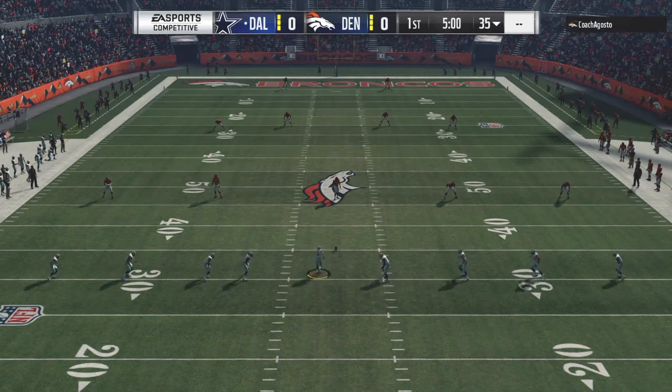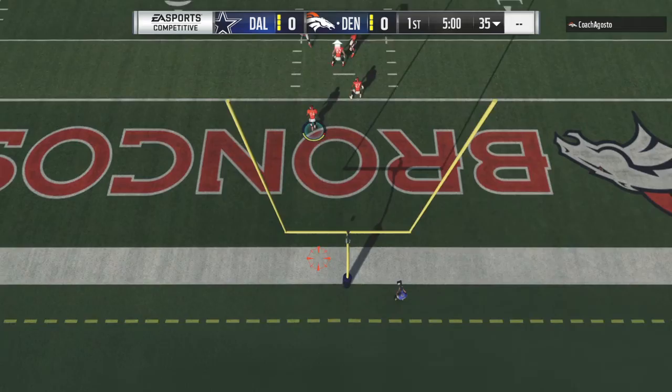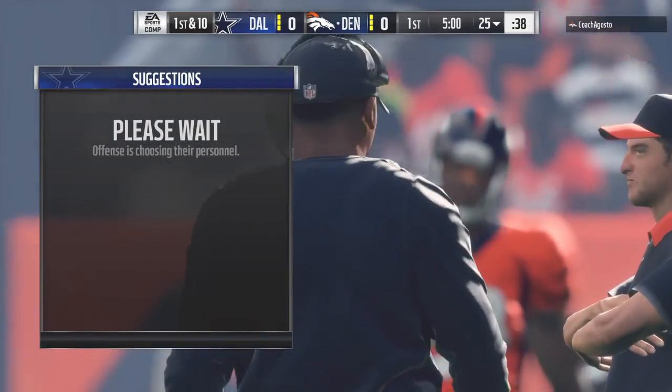Dan Bailey now to put the ball in the air, and off we go from Sports Authority Field. And the mile-high air in full effect as that's out of the back of the end zone for a touchback.